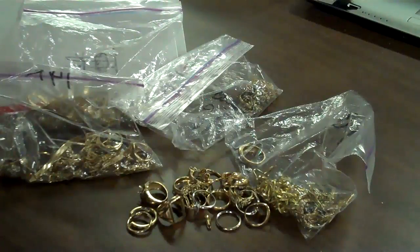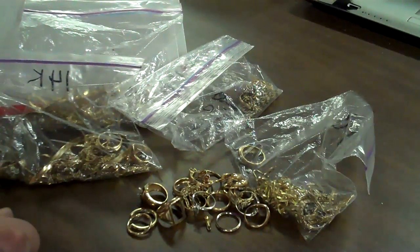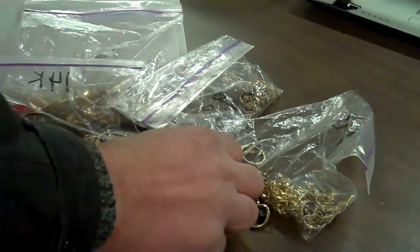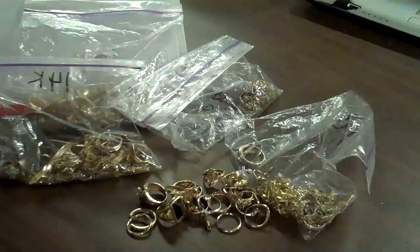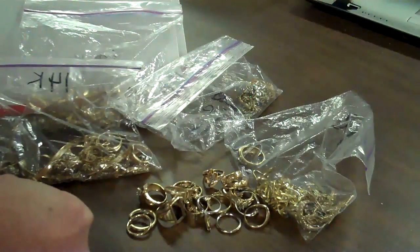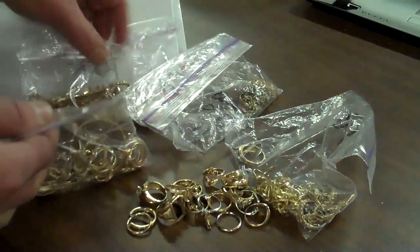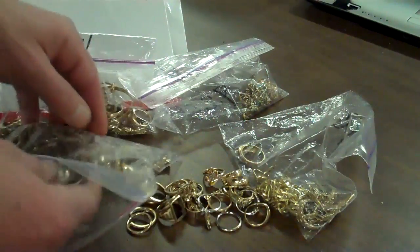Well, I've had a lot of requests recently for what I would call a red flag video, and that is I've had dealers and buyers asking what I watch for when I have somebody just bring something in off the street, and what makes me take a second look at something. I've normally got a lot of scrap to sort through. These are some parcels that came in today.